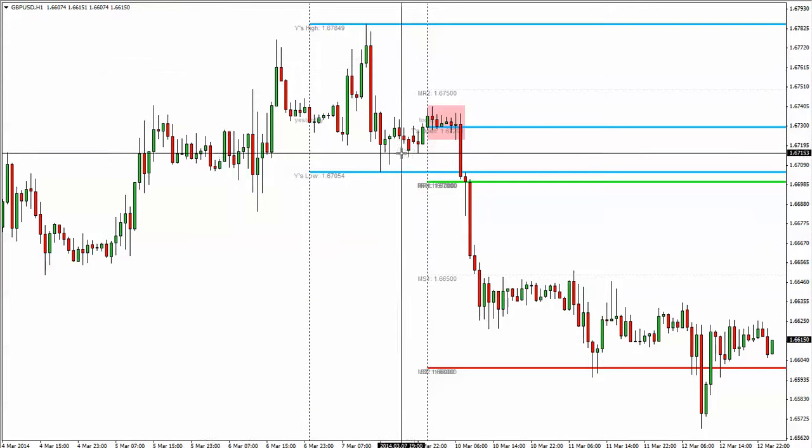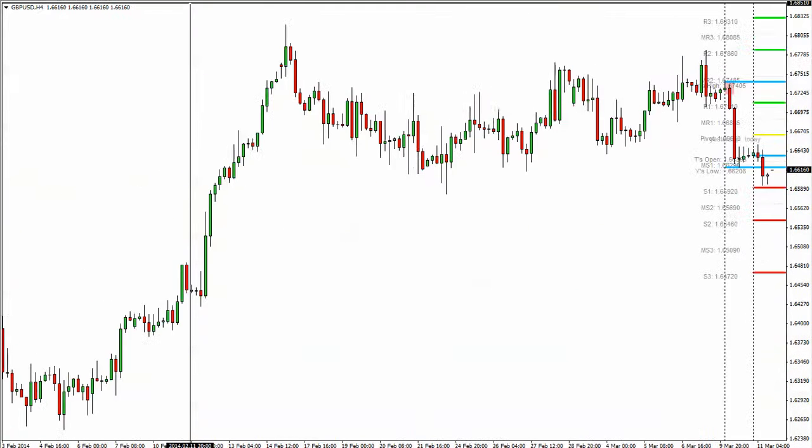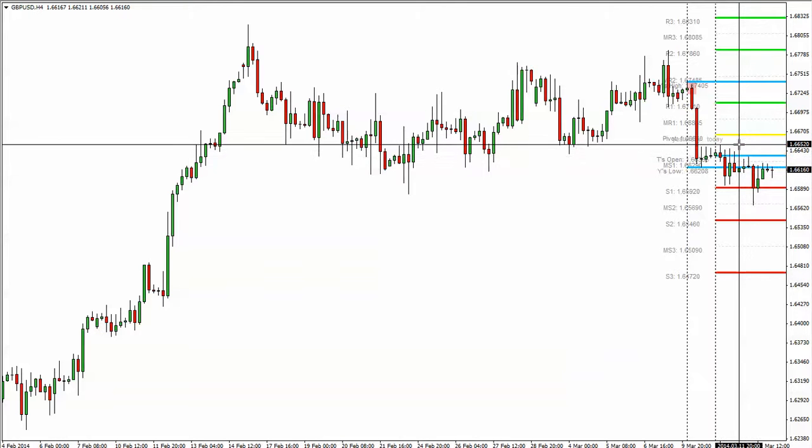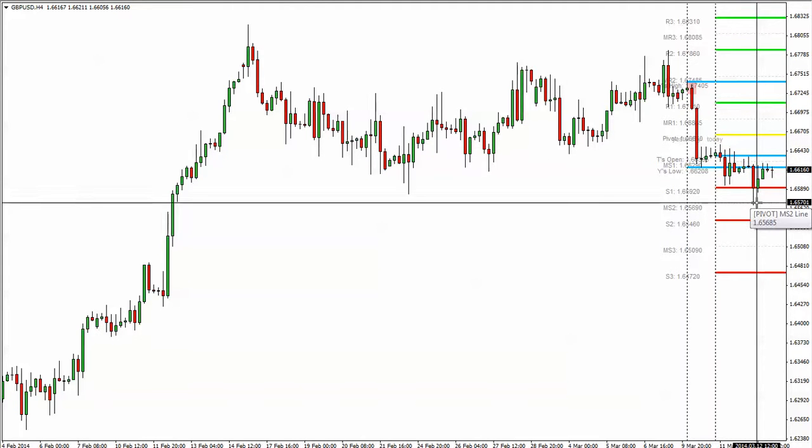The pound dollar has been consolidating as well. Let's take a look at the 4-hour chart, and you can see right here it is right into a support level. And again, for a definite confirmation that the pound will head higher, you will have to wait for 1.6650 with a protective stop below 1.6670.